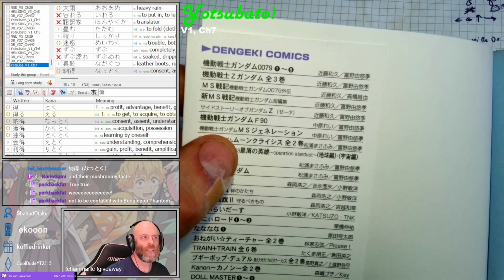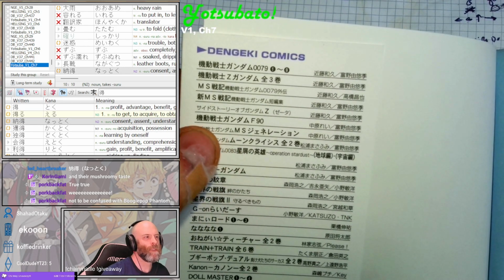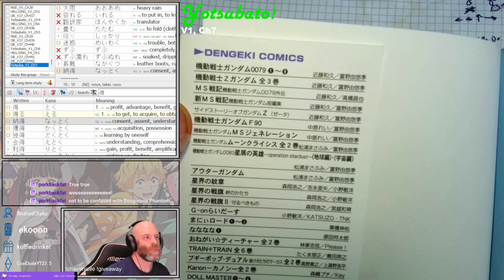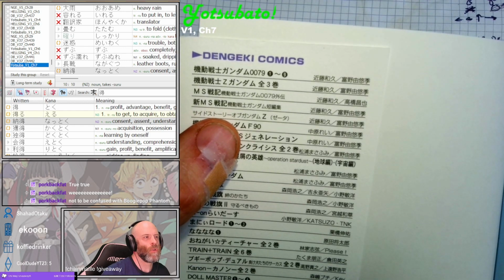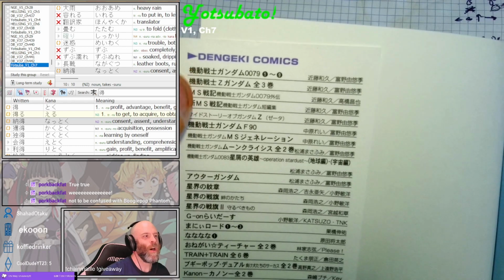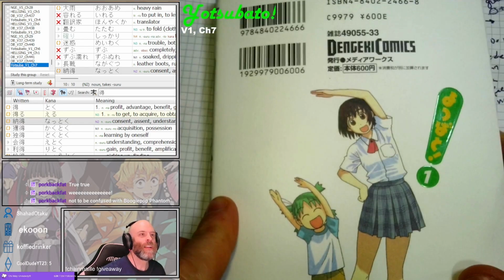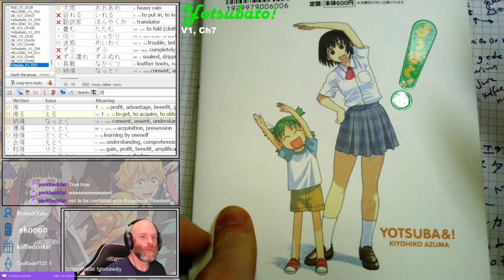So I guess Dengeki publishes all the Gundam stuff? Here's another Gundam. We've got Gundam F90 and then all these other series. Side story of Gundam. This all looks like it's Gundam. Yeah, all these are Gundam. I think they published Gundam. Okay, anyway, there's the back of the book, Fuka and Yotsuba.